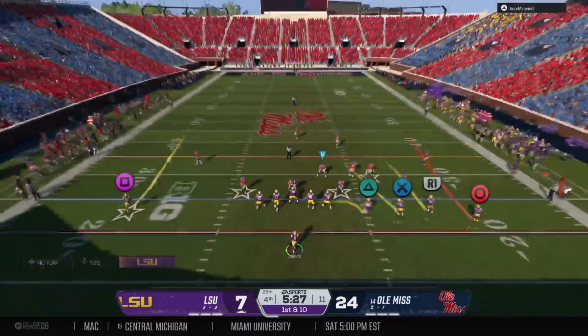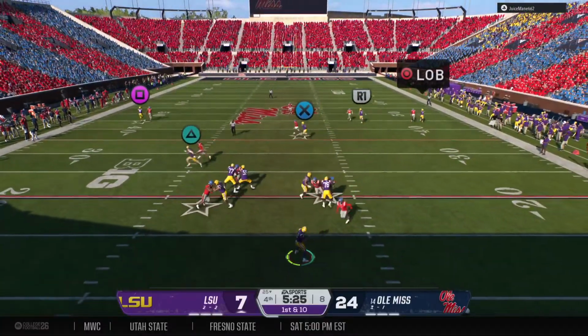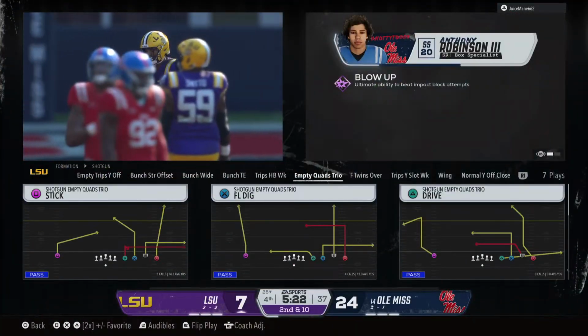LSU will dive into the playbook here on offense. The big thing now, don't get rattled by that last pick six. He'll take the deep shot. And that one falls incomplete. They tried to go over the top on first down.